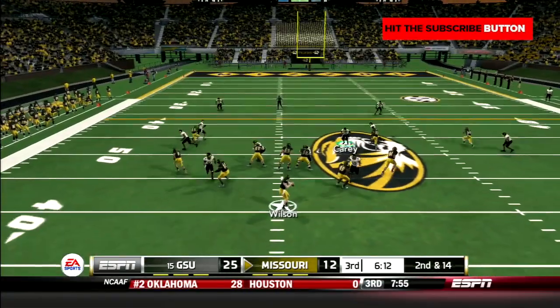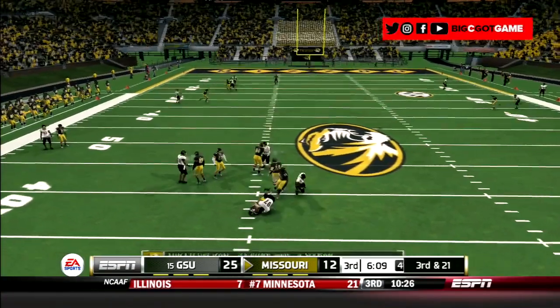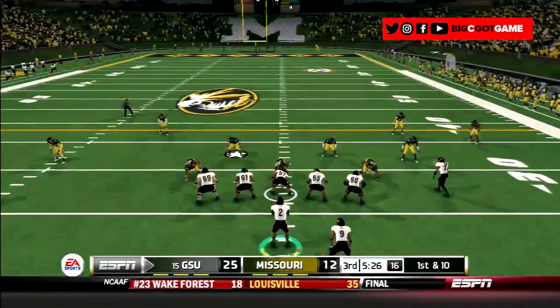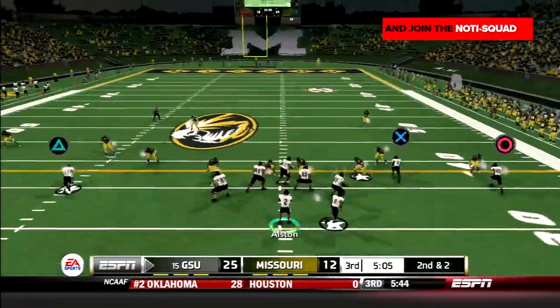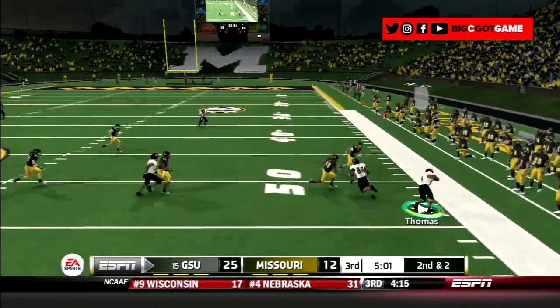2nd and long for Mizzou. Wilson drops back, moves around in the pocket, but Charles Butler is there for his first sack of the day. Mizzou would be forced to punt. GSU continues to gash Missouri's defense on the ground. Thomas goes up the middle for 8 yards. Then Austin drops back. Mizzou sends the blitz, so he hits Thomas on the check down for 12.